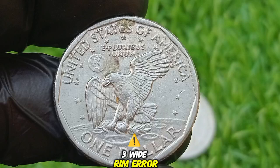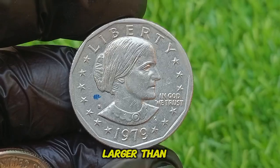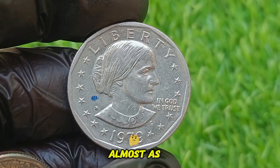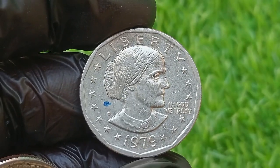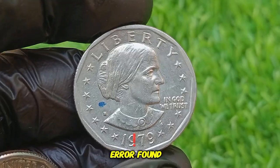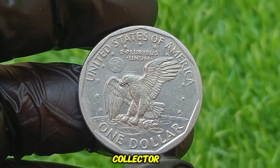3. Wide rim error. The wide rim error occurs when the coin is struck with a larger than normal rim, making it look almost as if the edge of the coin has been stretched out beyond its usual boundaries. This is another rare error found on the 1979 D coins, and it's a must-have for any serious collector.